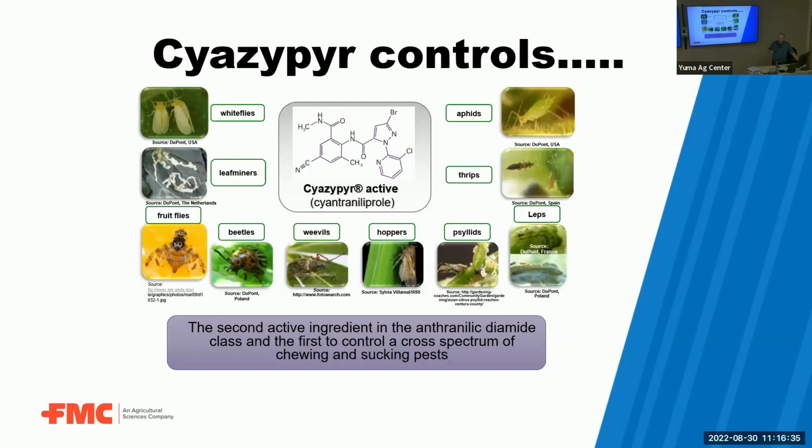Just wanted to come back to this again, reiterate again on cyazypyr here, because I do want to drive home the point that Exeral is not just a worm material, it is a much more flexible product for us than just being a LEP material.